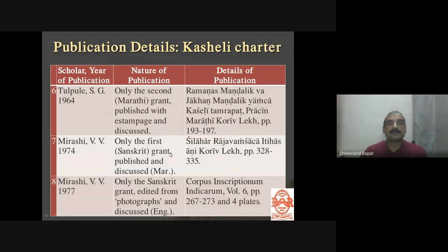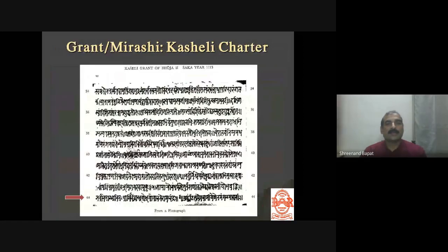But the problem with this editing was that Mirashi took the plates that were published by Grant and Taylor in 1823. And I don't know why he neglected the reading made by Rajwade, because Rajwade must have read it from the originals. That is very much visible in his article. Because you see, Rajwade had visited Kasheli, and he had also identified the geographical locations that are described in that particular charter.